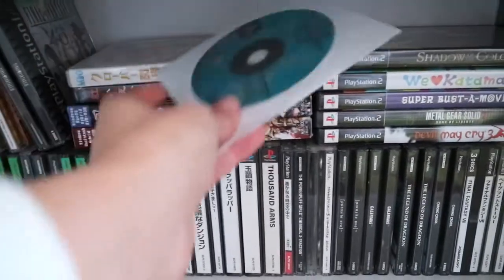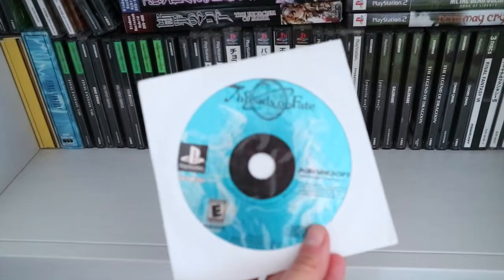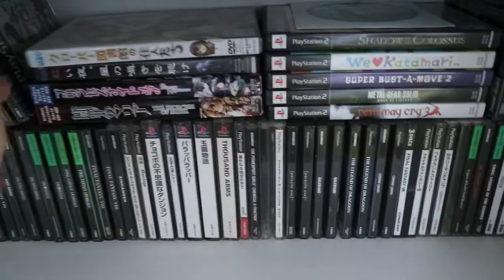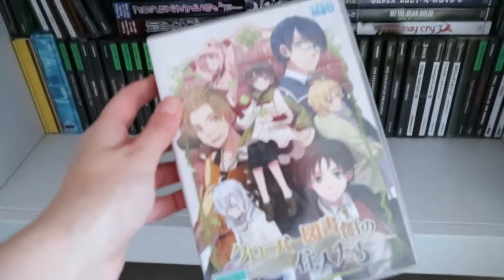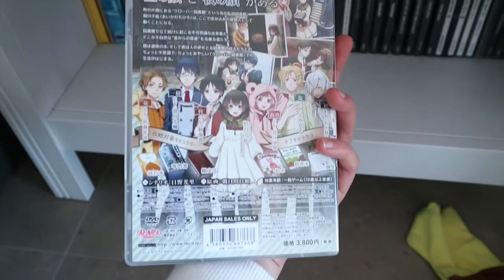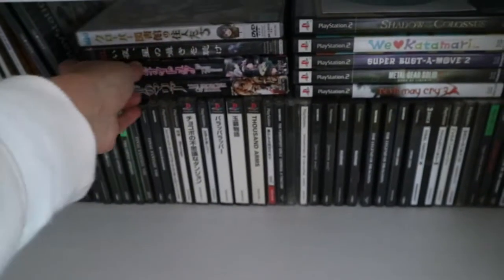And then, what's this? Oh, Threads of Fate, PS1 game. Don't know why I don't have a case for this. Still have not played it. I've been meaning to. Here we go. And here's one of the few Otome games I have for PC. This is an Otome game that takes place in a library, and all of the men are books. So there's like a cookbook and I think a travel book, and they're like personified books. I don't know. It seems really fun. I've been meaning to play it.